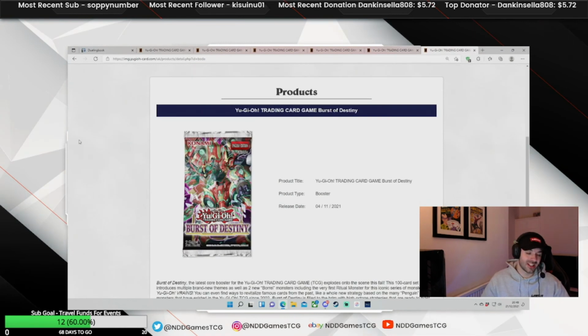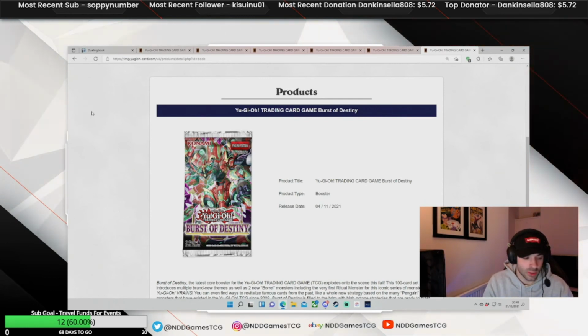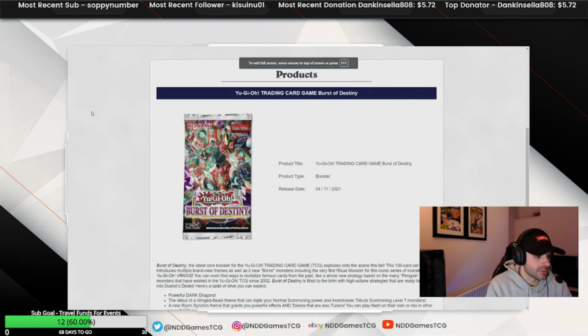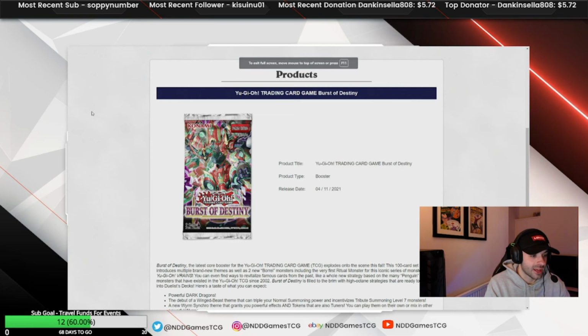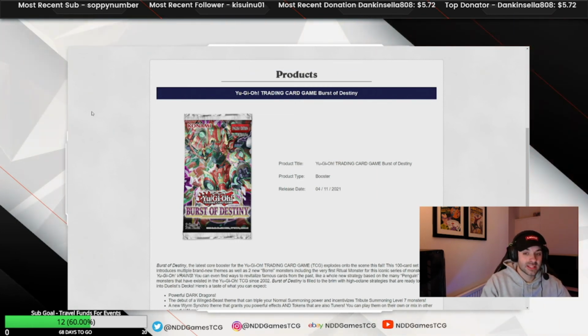Burst of Destiny, man. This set was just ridiculous. The power creep this set brought to the game. It's not only power creep, because sometimes people see the word power creep or have it explained, like, oh yeah, it increases the power of the game, you immediately think, oh nah, my deck's bad now. But this set brought life to so many decks.